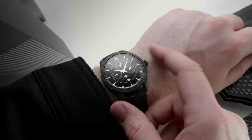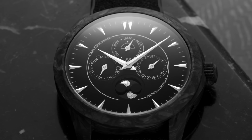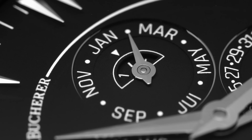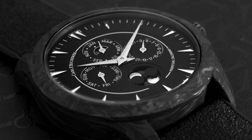At 3 o'clock you can read the day of the month, at 6 o'clock you've got the moon phase disc, at 9 o'clock the day of the week, and at 12 o'clock you have the month indicator as well as the leap year aperture disc. This is a true Perpetual calendar and considered to be one of watchmaking's most complex complications.